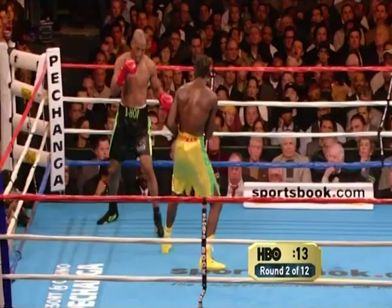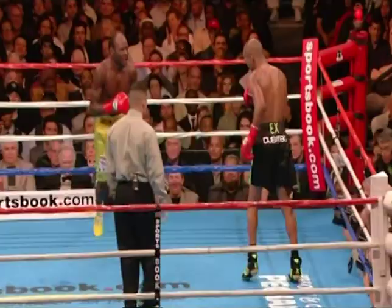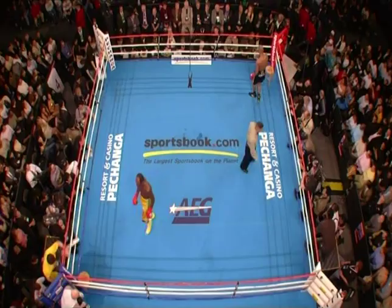Whoever beats Bernard Hopkins is going to have to somehow make him fight. It's not easy to do. The same discipline that he has, a fighter has to go in with that same mind frame and make sure he's going to keep his game plan from round one to round three.